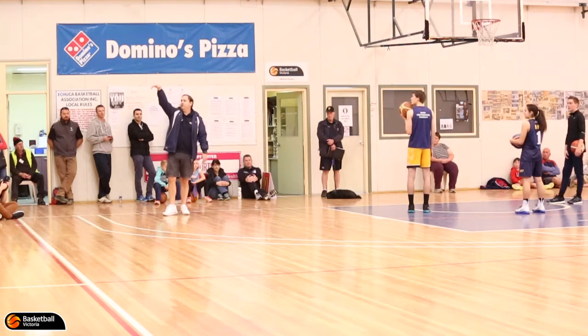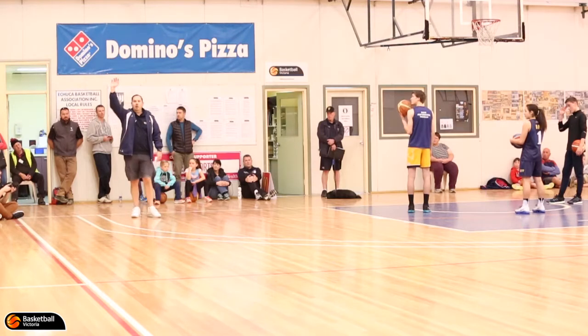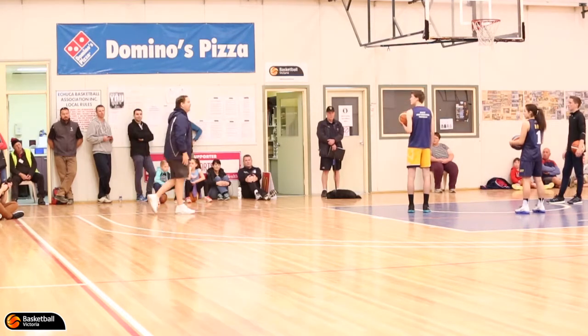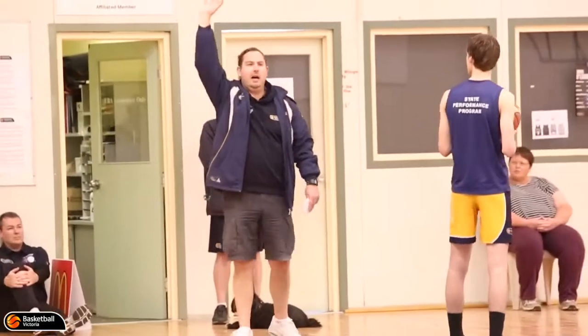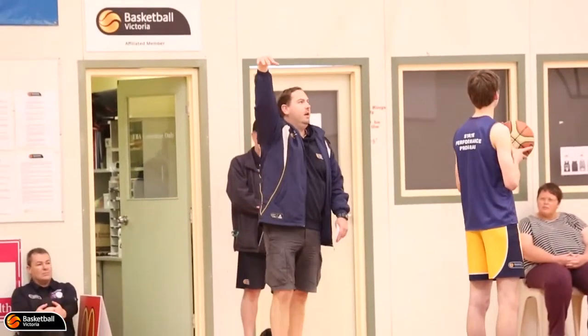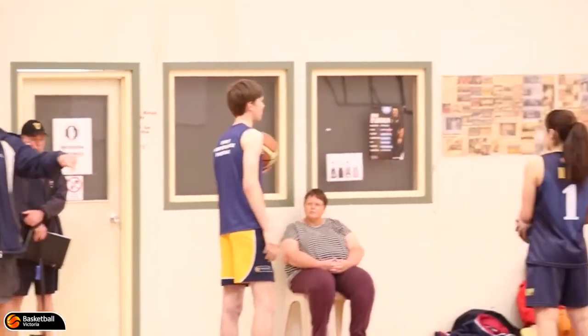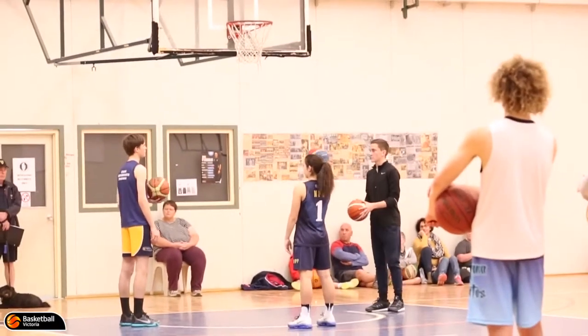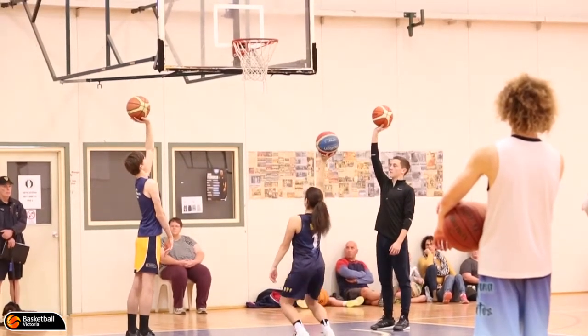So on the finish of their shot, they must point through to the rim and hold that follow through till it's in the net. They're going to finish on the shot, so their shot should be a straight arm, lock and snap on their wrist and point through to the rim. Just change your spots as you go. We'll go first to 10. Off you go. Straight arm, no bend in the elbow.